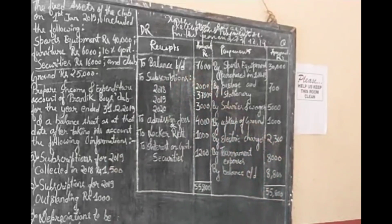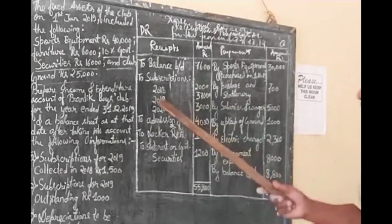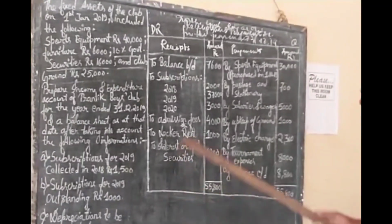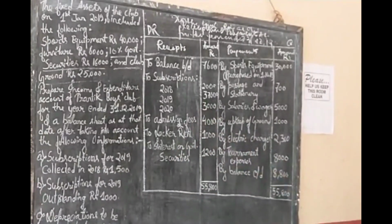So it is our opening liability, because you have not provided the service, but you have already received the cash. So it is our opening liability, 3,000, and it has gone to the opening balance sheet. In the closing balance sheet here, it is our closing liability.